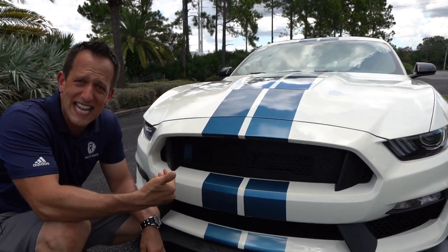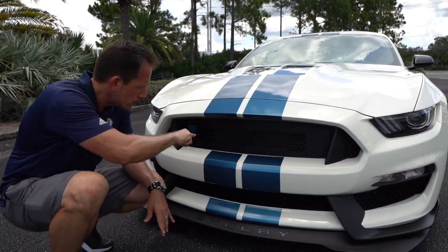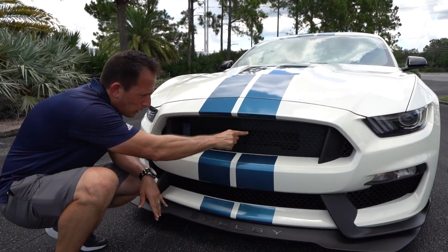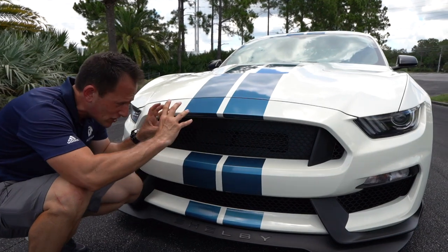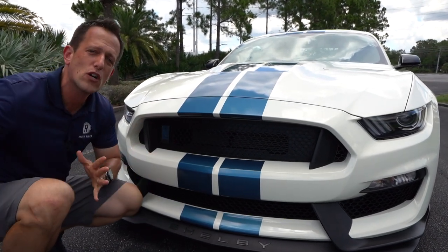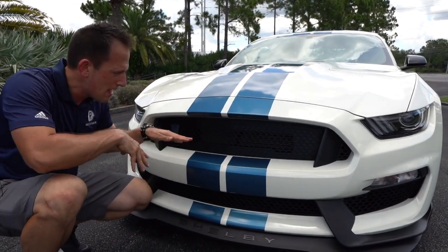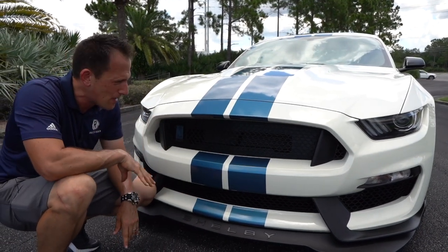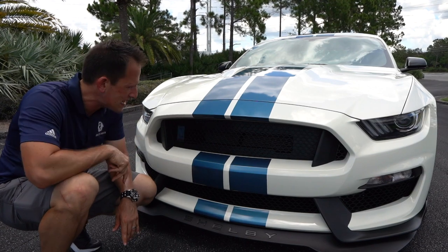Now for 2019, they made some changes. You see behind the grill mesh here, you have the plastic, and it's actually closed off. They found that that creates better airflow than if you just had it all open. It kind of force feeds, it makes a nice vortex of a movement with the air.